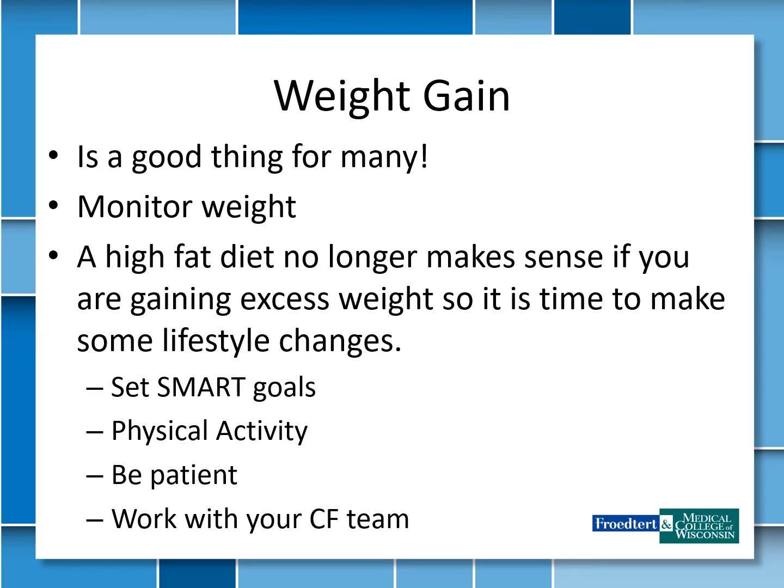Physical activity, of course, is going to be important, particularly if you're trying to lose weight, but in general for longevity, physical activity is so key. Be patient with yourself. Lifestyle changes aren't easy, and particularly when for several decades you've been advised to live a certain way, adding high fat, high calorie foods to your diet. So be patient with yourself. And work with your CF team. We are here to help. Reach out to us.